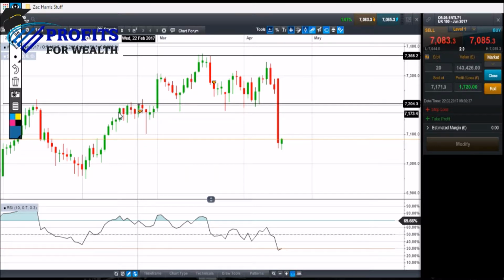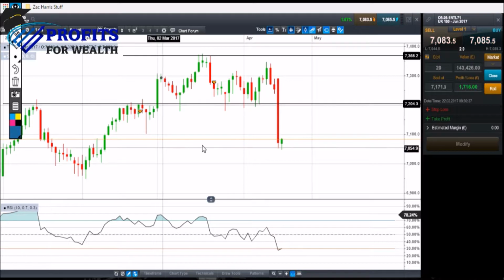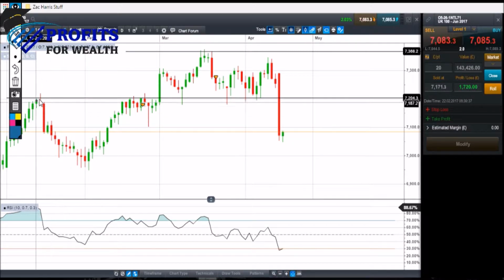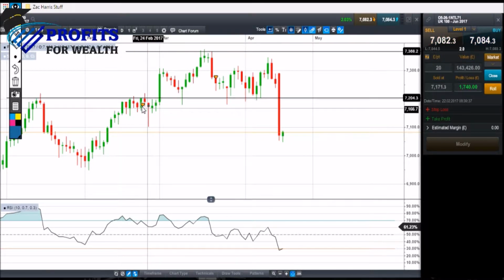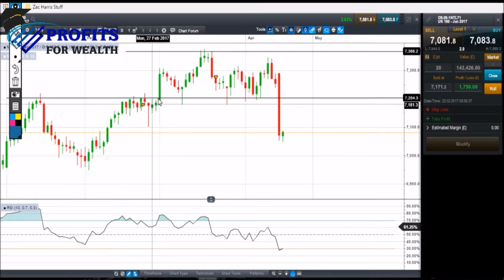I placed that trade because I thought there was a fairly strong resistance level there. As you can see, I have drawn this line at 7,200, and the market took a turn and dropped down there. That was around the 16th of January, when the market took a turn and rose back up. After that we had really strong resistance when the market tried to break through that point but couldn't, and that's where I placed the trade. I was in profit for 2 days, but then the market took a turn against me and then rose back up.